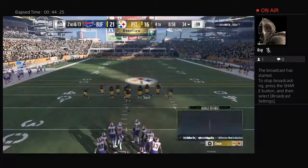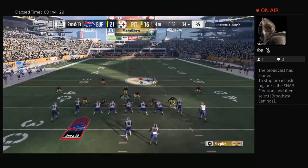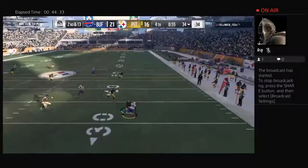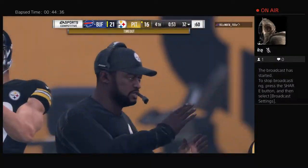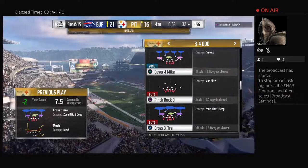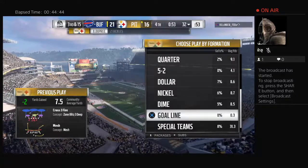And now the offense will look to respond after the sack. Now it's Taylor. Out to the flat. That's complete to his running back. And the Steelers signal for another timeout. That'll be their second, so one more chance to stop the clock here. And we'll be back.